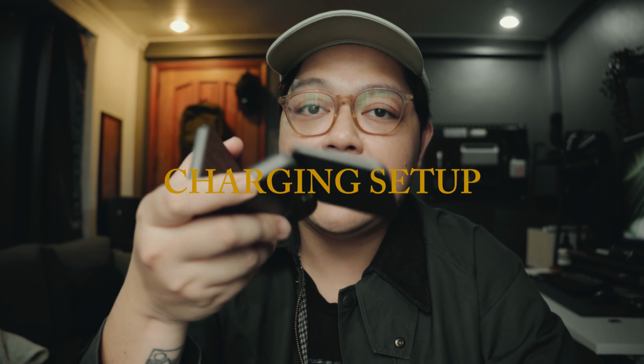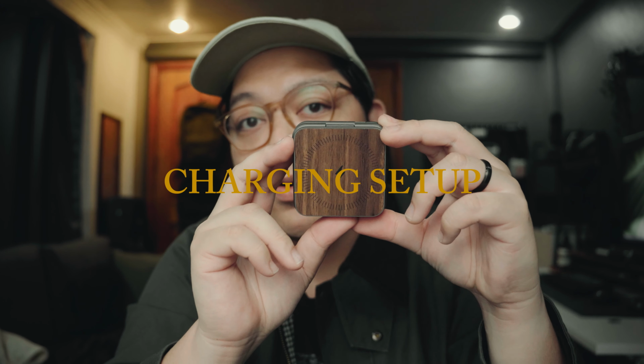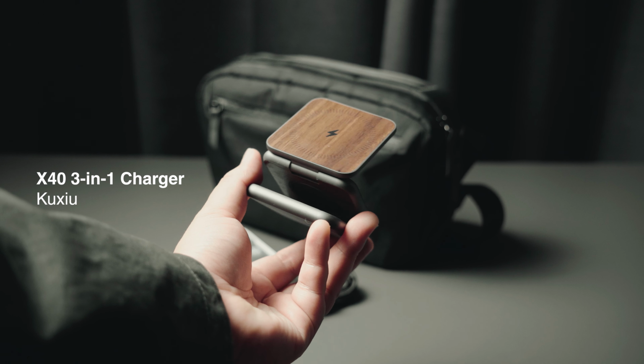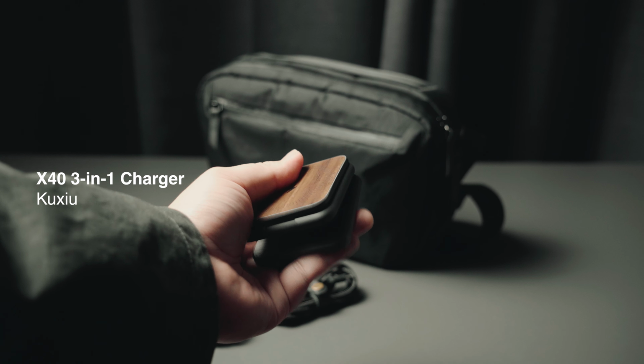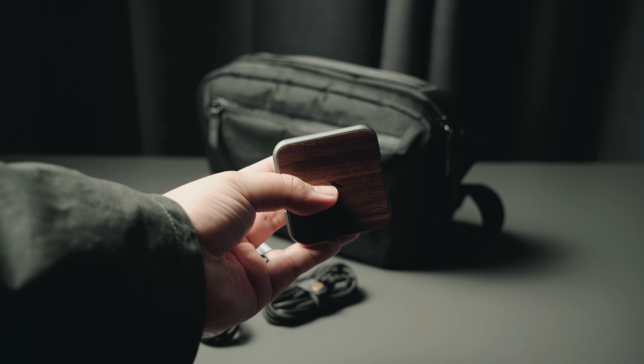Next thing that we want to talk about is our charging setup. I recently got my hands on this super cool 3-in-1 charger. It charges my phone, my AirPods, and my watch at the same time. This is from Cuktech, and it's called the X40. It's a foldable charger, and I like its form factor because you can bring it anywhere with you. It's not really heavy. I like putting it beside my bed whenever I travel.